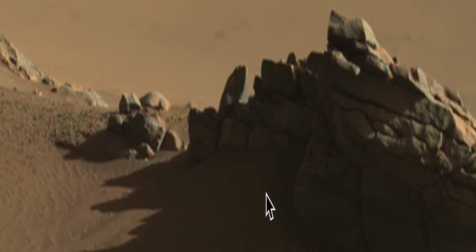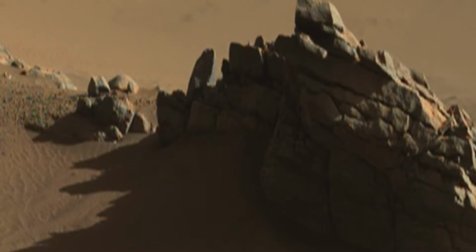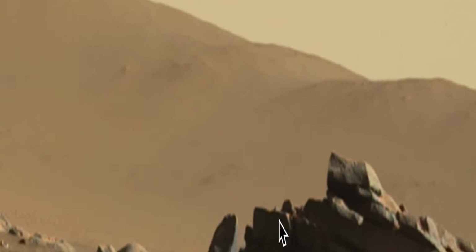Can you see the radio dish on the hill? There is an object that looks like a radio dish to me. And if I zoom closer, you could see this object right here. And the object is on its side. It's pointing to the sky. Ignore that. That's just probably a glitch.